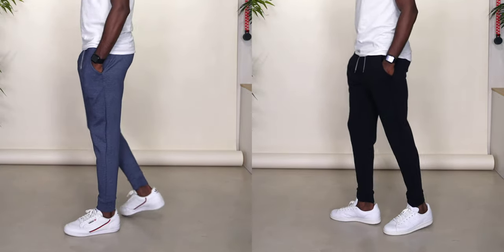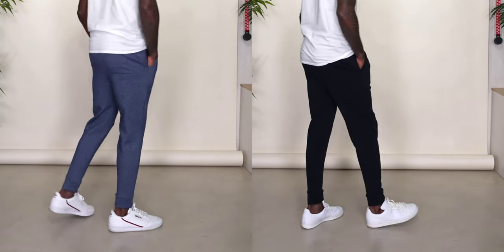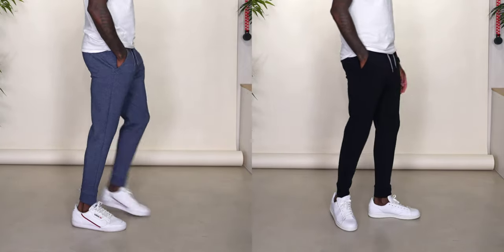These joggers fit amazing. I can't tell you how surprised I was when I put these on, and I was like, wow, I was not expecting this. Great buy, great pickup in my opinion. Great for lounging, great for comfy wear. Definitely a piece that I recommend.